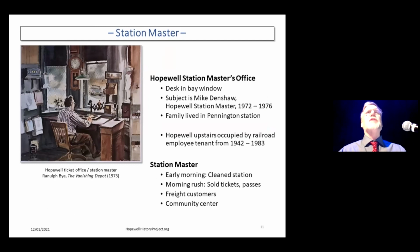So what did it look like inside this building when it was in use? We have no photos of either train station interior in use, which is very frustrating. But we do have this one painting. So this is an artist named Randolph By, who published a book called The Vanishing Depot in 1973. He went up and down the East Coast and painted historic, but possibly going to go away, train stations, and published a book and actually multiple editions of books about it. And he mainly did the outside of buildings. This is the only interior I've noticed that he's done.